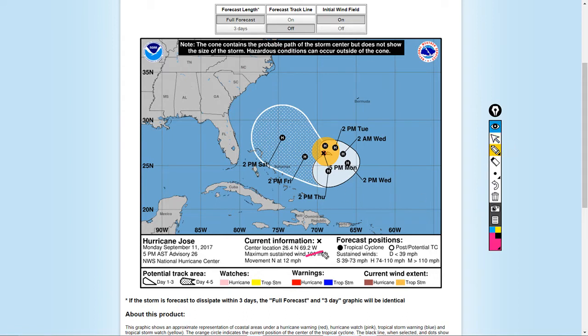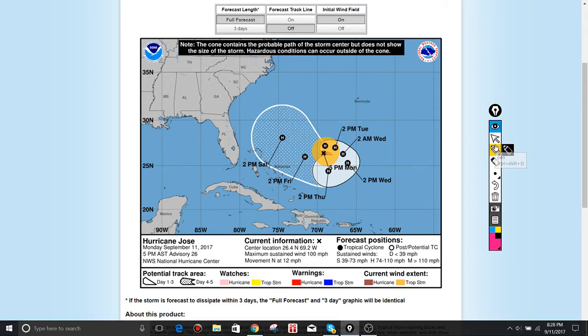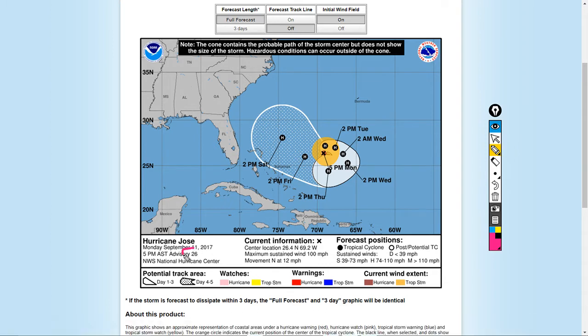So currently winds of 100 miles per hour, latitude of 26.4 degrees north, longitude of 69.2 degrees west, advisory number 26. And you can see here those tropical storm force and hurricane force winds are a lot smaller than Irma up here, which is a behemoth with a tropical storm force wind field like this, despite its only 45-mile-an-hour winds, as it continues to head up and is about to die out. But still, very uncertain where the system is going to go. Hopefully not towards the United States.